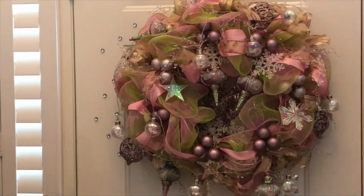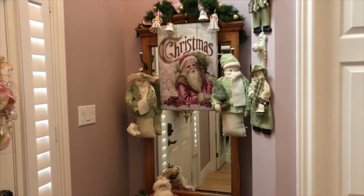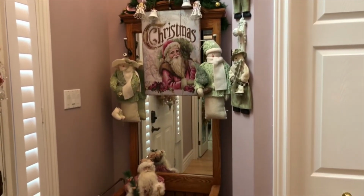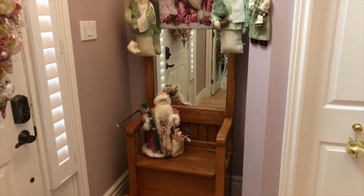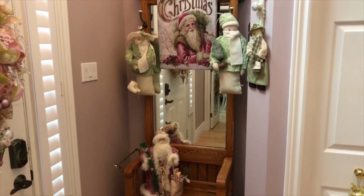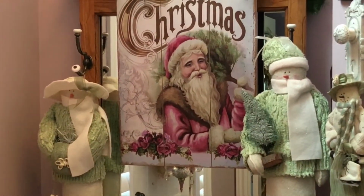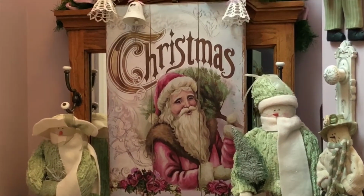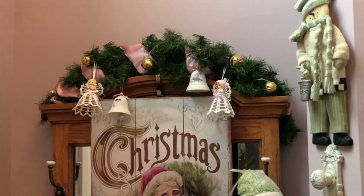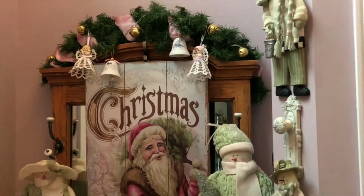Once they've been in and they begin to take off their coats, they're greeted with the bench that's in the hallway. And notice there's a pretty little Santa sitting on that bench. There's a couple of gorgeous little snowmen hanging on the bench, and the beautiful pink Santa that fits this theme with a wee bit of garland and some precious moments on top. To the side, you'll see I have a couple of snowmen hanging.